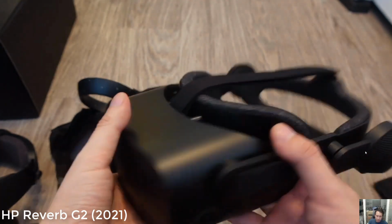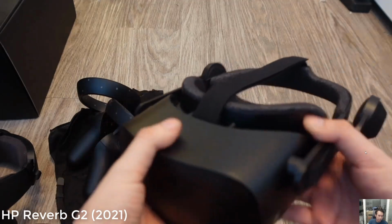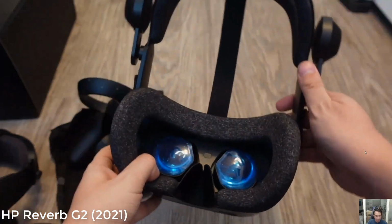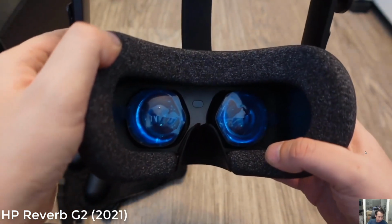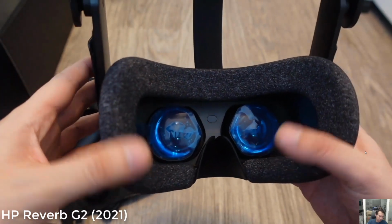Yeah, for the HP Reverb G2, I found that this headset had a pretty good resolution. I think it was like 1440p or something like that per eye. It was pretty high resolution for the time. And actually this beat the Valve Index in some areas. I think it actually had higher resolution than the Valve Index did, even if it didn't have as sophisticated controllers.